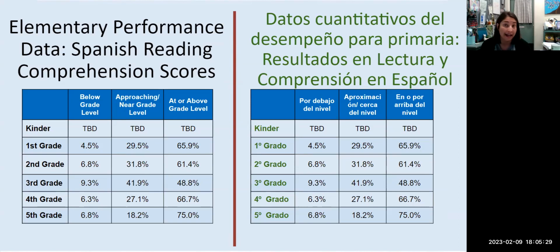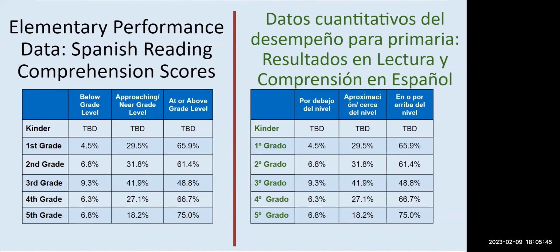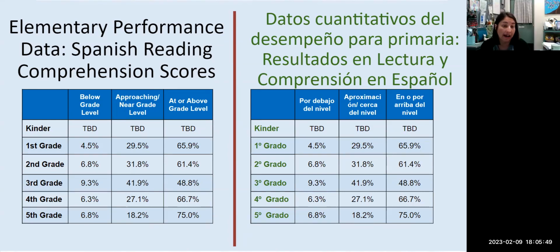Kinder, we don't assess, because for kinder, most of our kids aren't reading. And if they are, then it's just a few that are on the program, not overall. First grade, you can see in the columns, we have below grade level. We have approaching or near grade level. We have at or above grade level. So the data is looking pretty good. We have what we would expect to be below grade level in each of the grade levels.